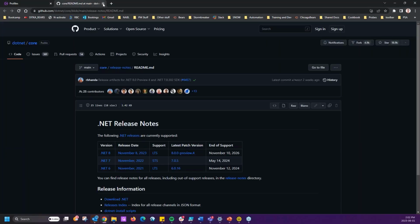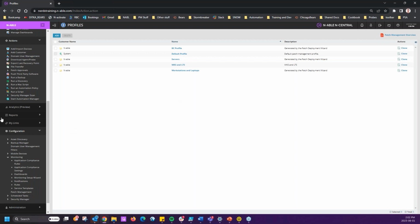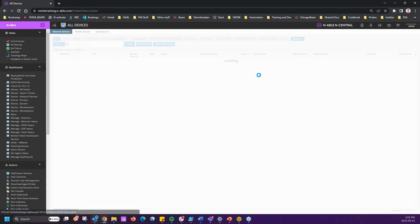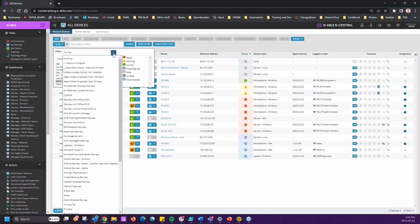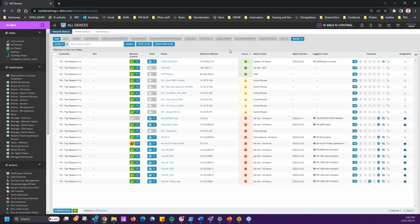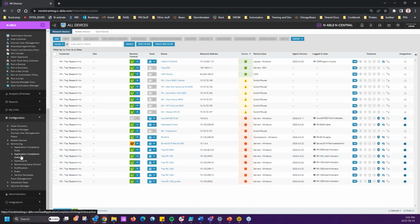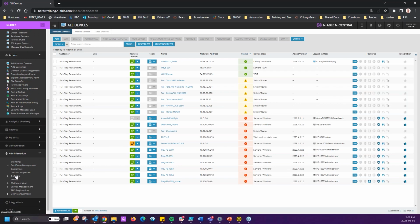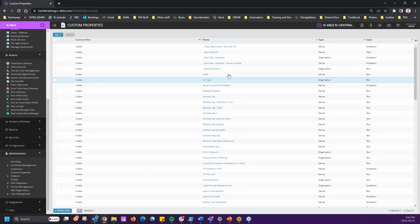Okay, and I'm going to get rid of this and pull this up. First things first, if we go to the all device view, I'm going to filter on my lab right here, Tray Research. I've got my work laptop right here, and then I've got some switches and routers, and then some servers and a workstation. Perfect. Now, all I want to do is go to administration, and I'm going to go into custom properties.